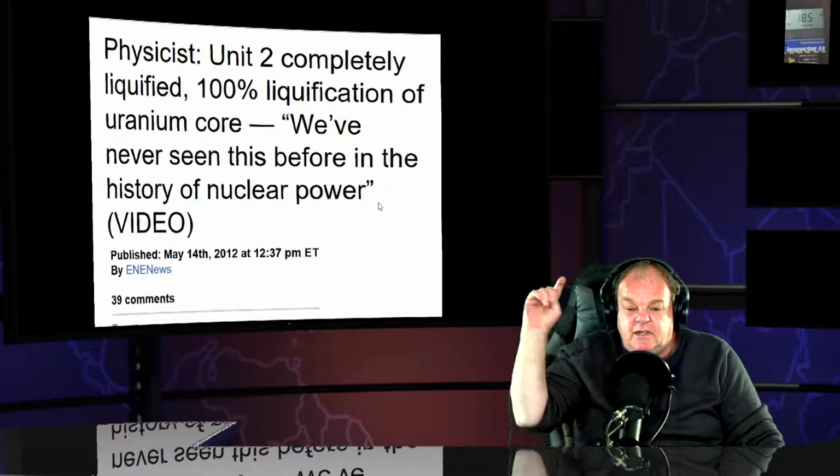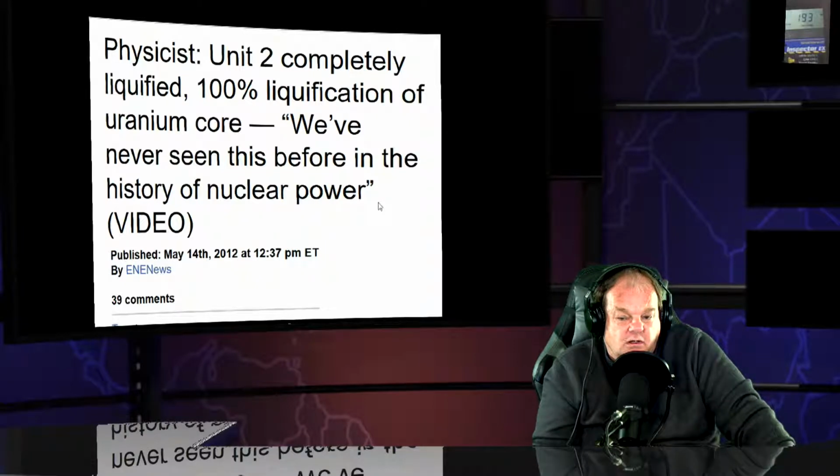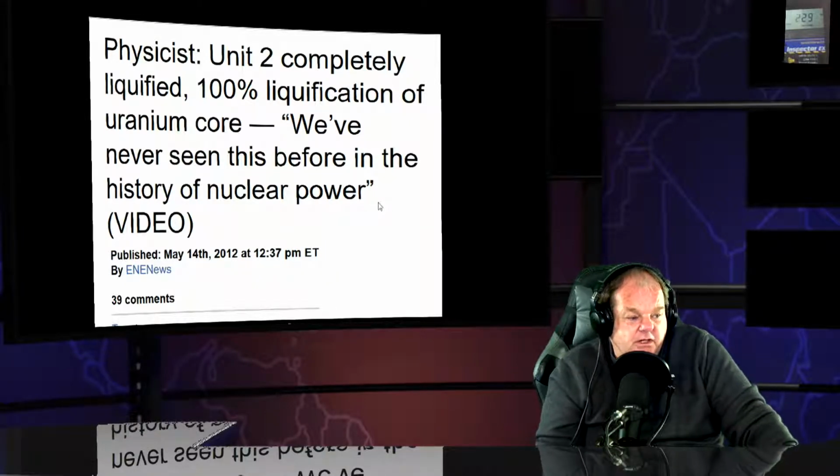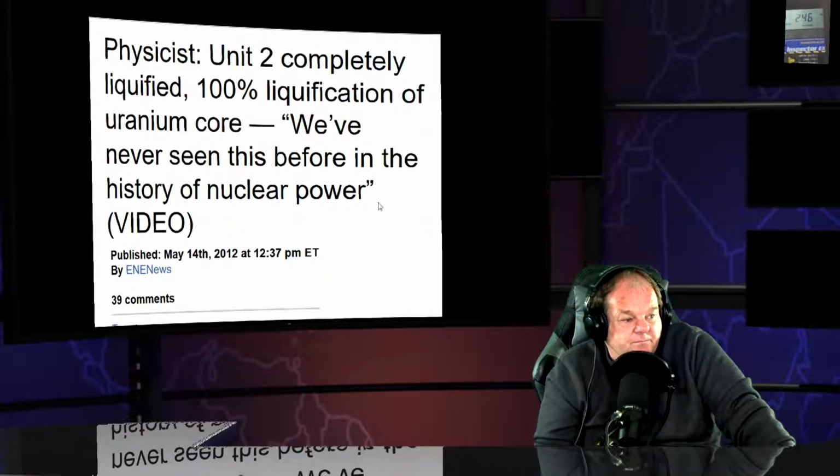Unit 2, completely liquefied, 100% liquefaction of a uranium core.